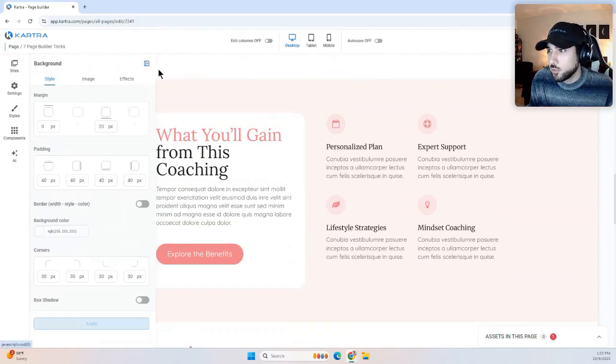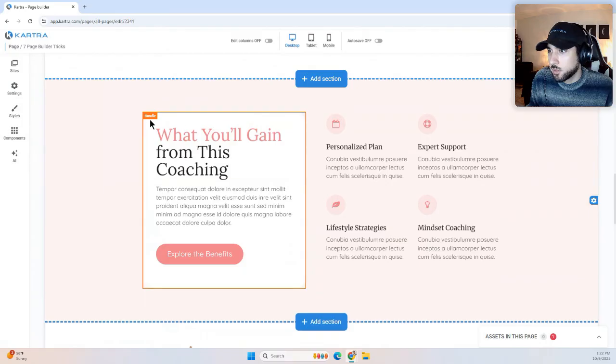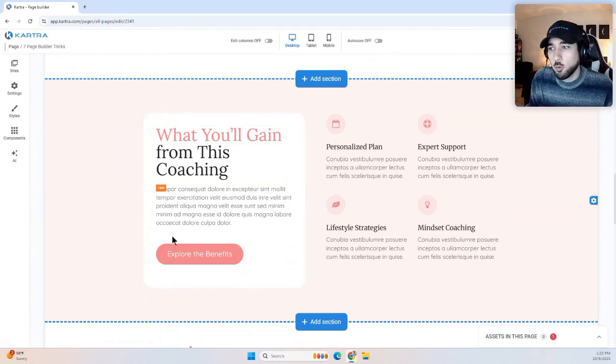And now you can see we have more space from around all the edges of our box here. But it might look a little wonky because it looks like we have extra space at the bottom, right? Even though we did 40 on all edges, it doesn't really look consistent. Well, that leads me to my extra tip, which is to avoid creating double space.